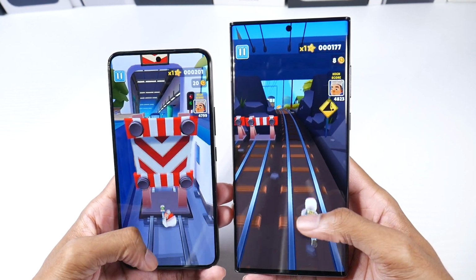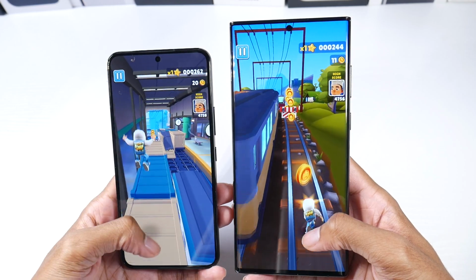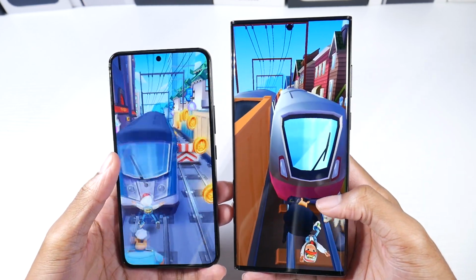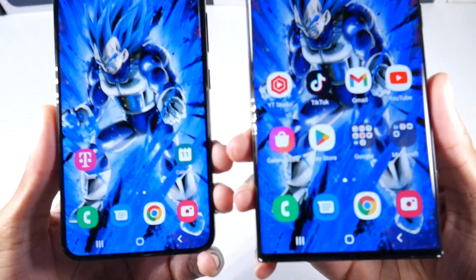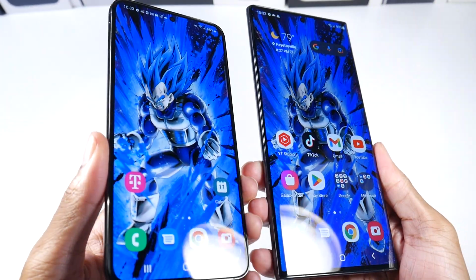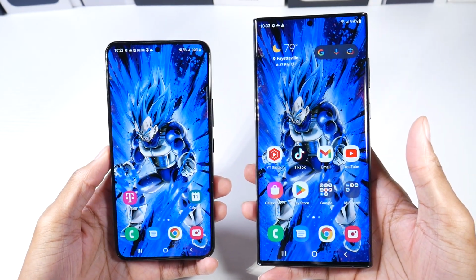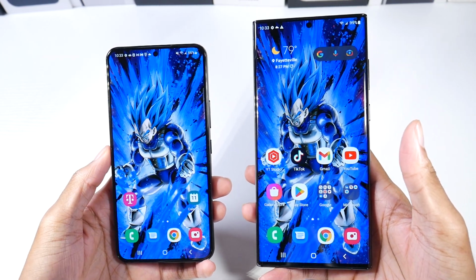The 120 Hertz on both of these, so they both feel super smooth. The color on here pretty much looks identical. Like I said, the only big difference with these two displays is honestly that the S22 is flat and the S22 Ultra has a curve to it, which you may or may not like. So I personally like the curve. It gives it a really kind of luxurious feeling to me, but some people hate it, so it just depends.